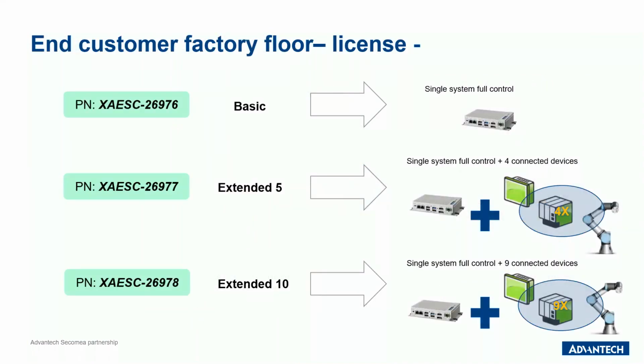And then on the floating license, we have three different types of licenses. The first one is called basic. It means that you can have the full control of the device. Then you have the extended 5 or the extended 10. What does it mean, and what is the difference compared to the previous one? The only difference is that in addition to the control of the unit in the field, you are able to connect to 4 or to 9 different devices in the field. So this is the key point.